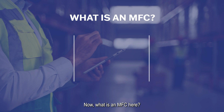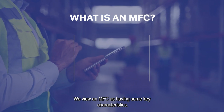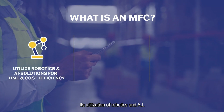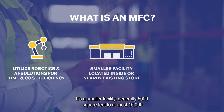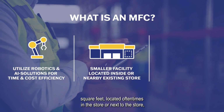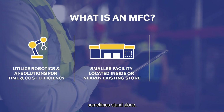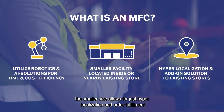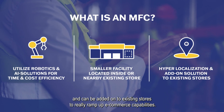Now, what is an MFC here? There's a lot of automation buzzwords and terms in today's environment. We view an MFC as having some key characteristics. It's utilization of robotics and AI solutions in the store for more cost-efficient order picking. It's a smaller facility, generally 5,000 square feet to at most 15,000 square feet, located oftentimes in the store or next to the store, sometimes standalone. And finally, the smaller size allows for hyper-localization and order fulfillment, and can be added on to existing stores to really ramp up e-commerce capabilities.